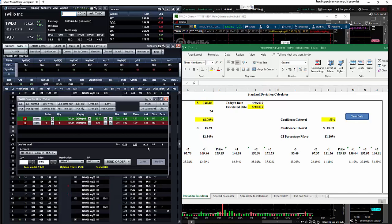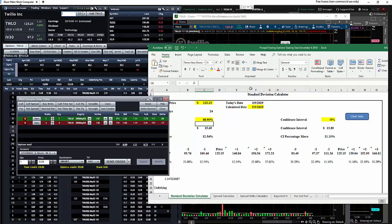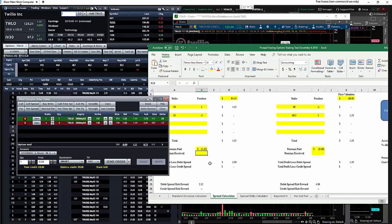But we do know that it's offered at 73. So I'm thinking that this thing is probably somewhere in the neighborhood of trading 50 cents. Because I'm saying it's probably 25 bid at 73, which basically puts 50 in the middle. If we do get 50 cents to buy this, well, we know that that's going to be great reward to risk. 137, 139.